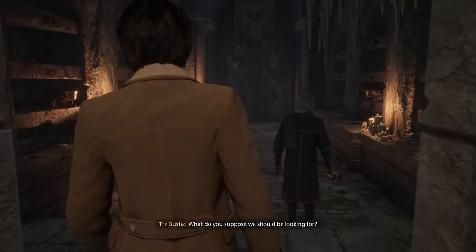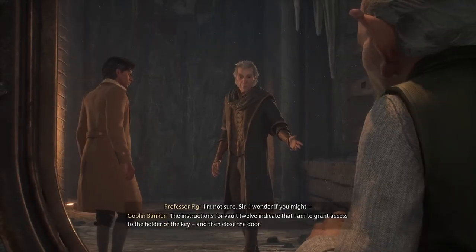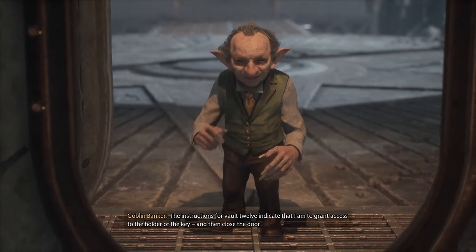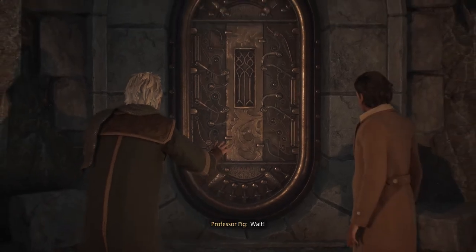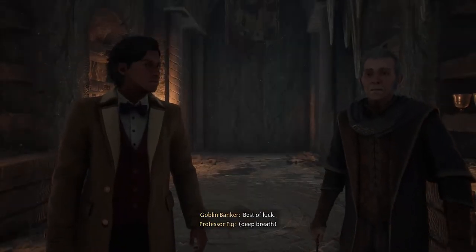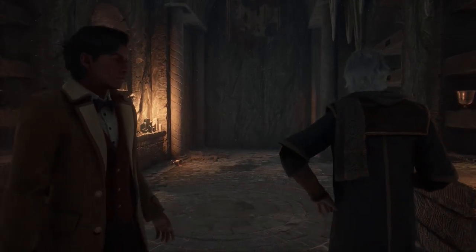What do you suppose we should be looking for? I'm not sure. Sir, I wonder if you might... The instructions for Vault 12 indicate that I am to grant access to the holder of the key and then close the door. Wait! Mr. Black? Professor? That was certainly unexpected.